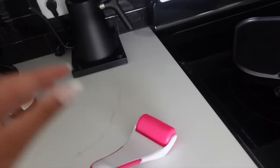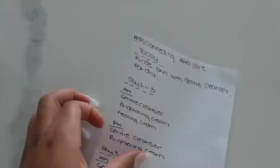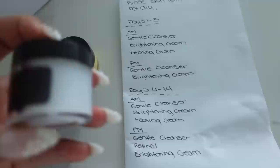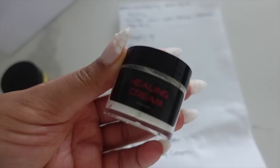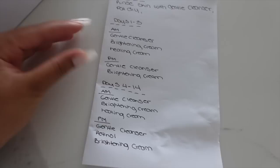But yeah, I'm just gonna use this aftercare. Instructions. So I'm gonna use this after I get out the tub. The gentle cleanser, okay, I'm gonna use this gentle cleanser. Then the healing cream, and then the brightening cream. So these three products when I get out the tub, and then for the next couple days. So yeah.